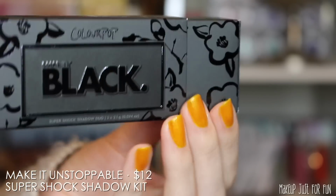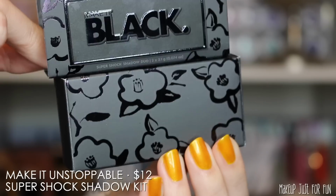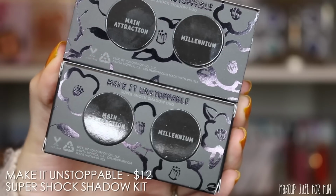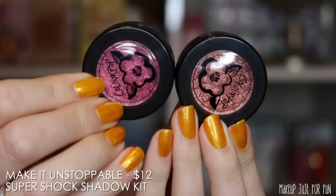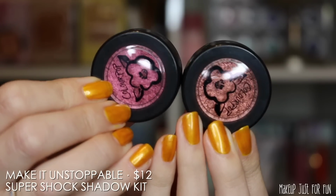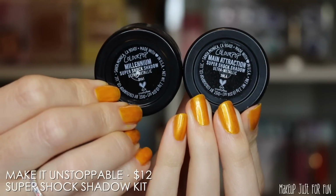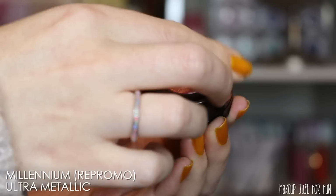We're gonna see this black on black with contrast finish packaging across the entire collection. All of these products have special outer cartons, outer packaging, as well as the products themselves. I especially love when we get the special packaging on the Super Shocks. They're just always so cute. And these do have stickers with the shade names on the backs as well.